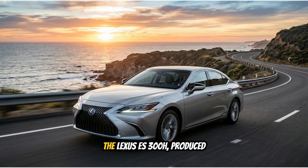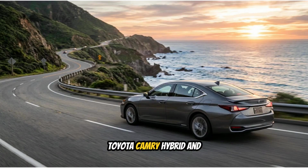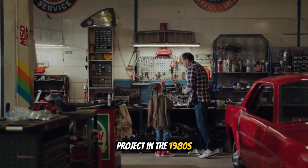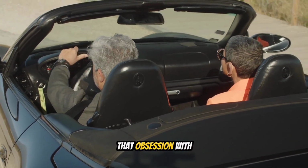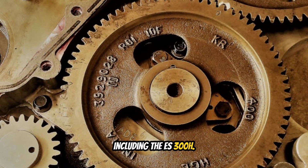The luxury segment. The Lexus S300h, produced from 2013 through 2018, is built on the same platform as the Toyota Camry hybrid and shares the same fundamental hybrid system, but it's wrapped in a completely different world of refinement, material quality, and engineering obsession. Lexus, as a brand, was born from a secret Toyota project in the 1980s called F1, which had a single goal: build a car that was better than the Mercedes-Benz S-Class and the BMW 7 Series in every measurable way. That obsession with perfection trickled down into every vehicle Lexus ever made, including the S300h.